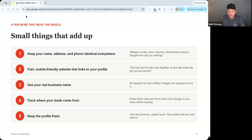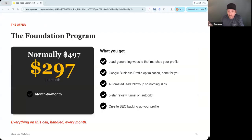Like I've said a few times, it's nothing groundbreaking. It's all very easy work to do. It just takes that time and consistency to make sure you move up in those rankings. Now, of course, we are a marketing company. We do this every day, the same exact playbook. It works. It's proven. And it's also a lot to keep up with when you're already running crews or bidding jobs. So that's why we have it together as a program.